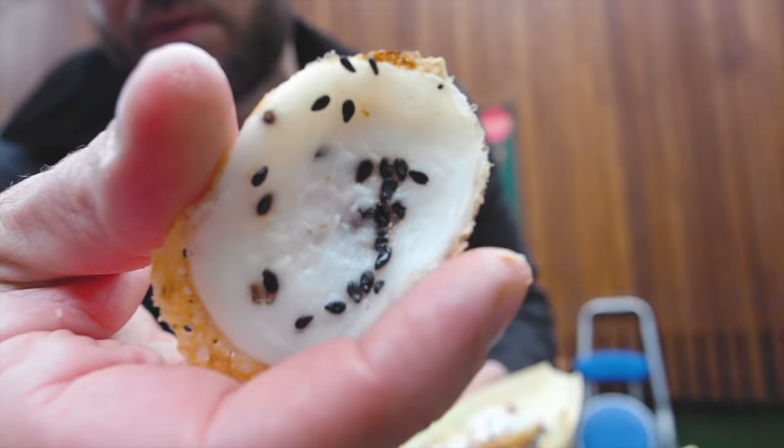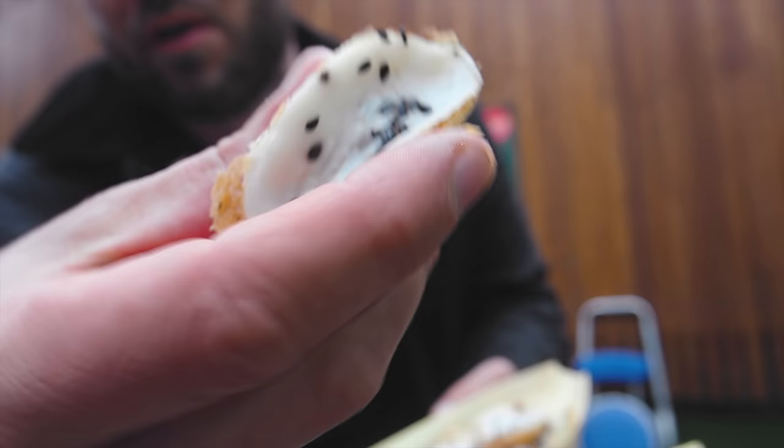Oh, they've got desiccated coconut in as well. So they're like crispy. I'll show you, look. I want to get really close up. So they're crispy on the outside, then they're kind of hard, and then they go really, really, really soft on the inside.